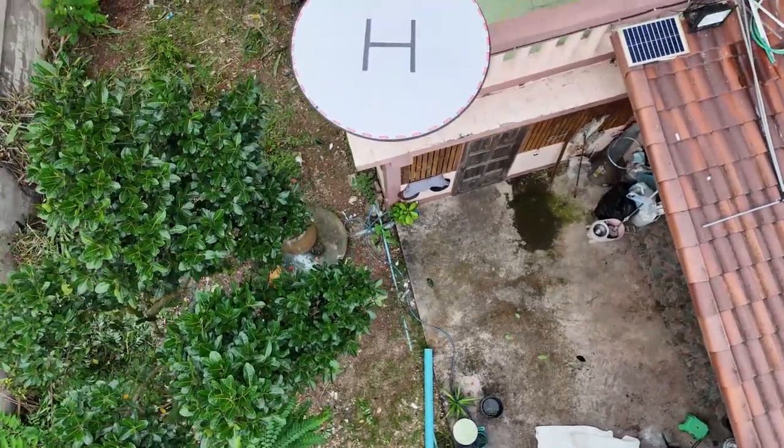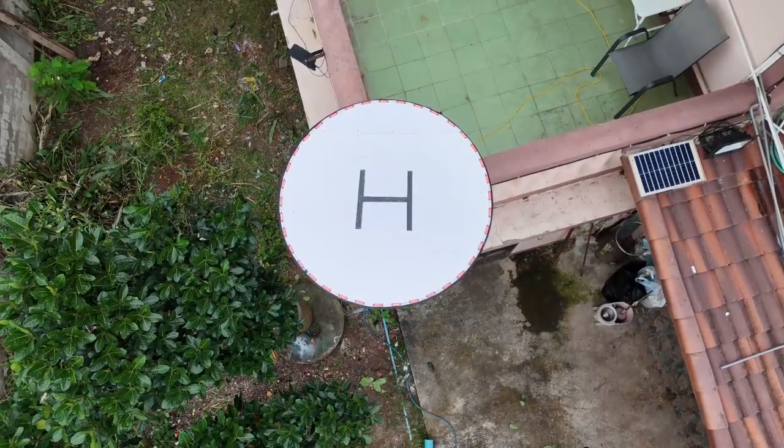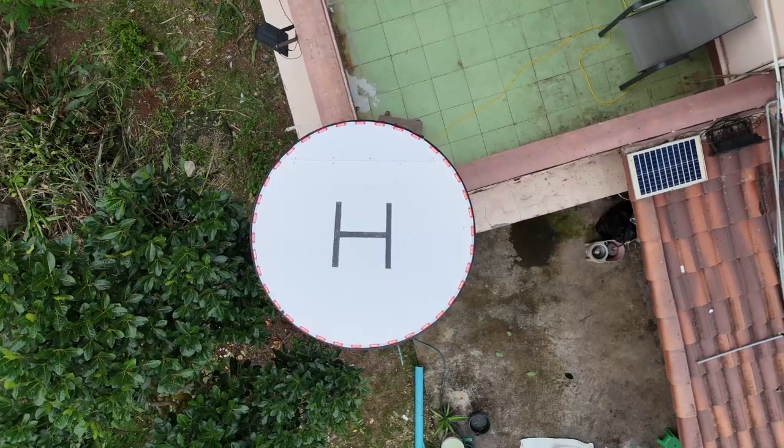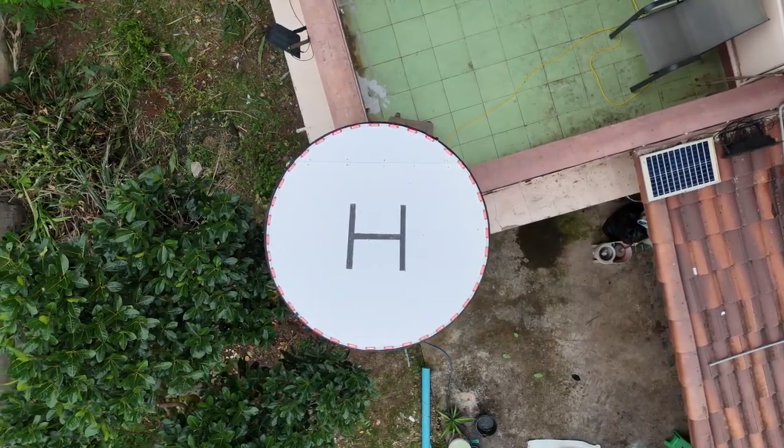Song Tower, drone Charlie Delta Charlie on final approach to helipad 1. Charlie Delta Charlie, Song Tower, you are cleared to land. Be advised, auto land systems unavailable due to proximity of structural hazards.